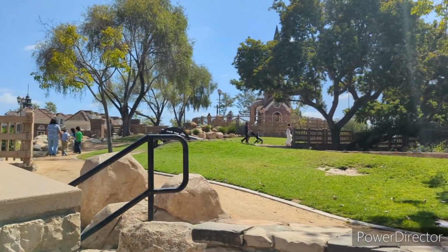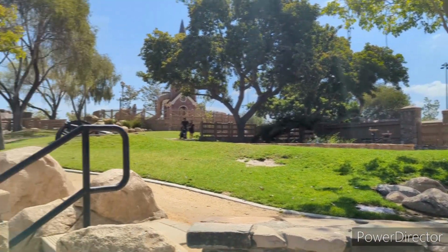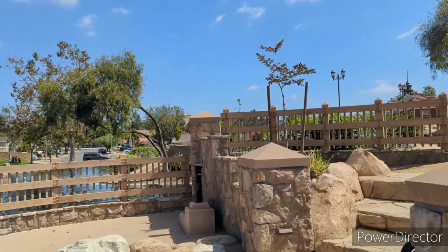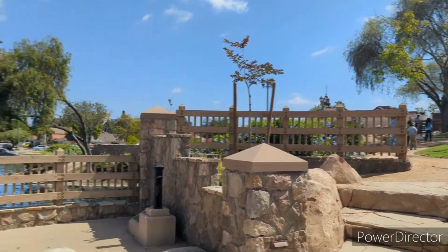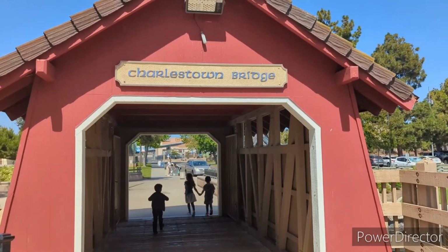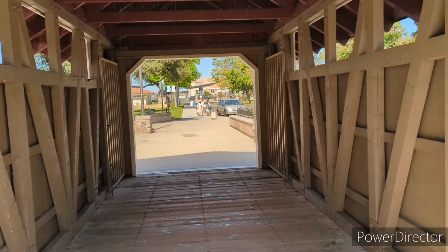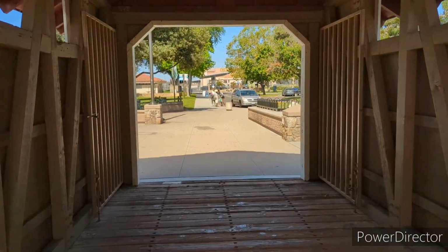Here's one look from kind of the bottom. This is another bridge entrance named after the Charlestown Bridge. So that's kind of cool. Yep, that's about it.